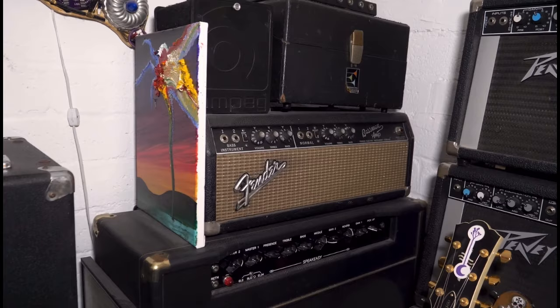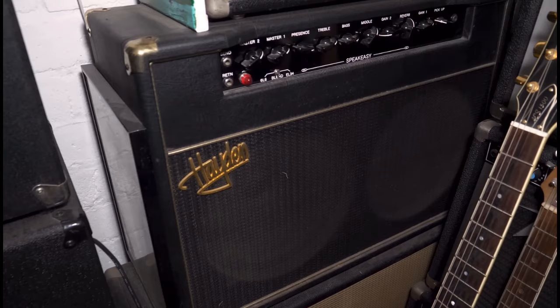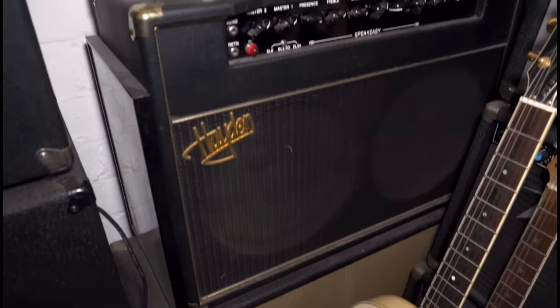And the Hayden amp, Ashdown made those for a while. I don't think they're making this model anymore. It's called the Speakeasy. And it switches between 6L6s or EL34s. It's rather Vox-ish, but, you know, cool.